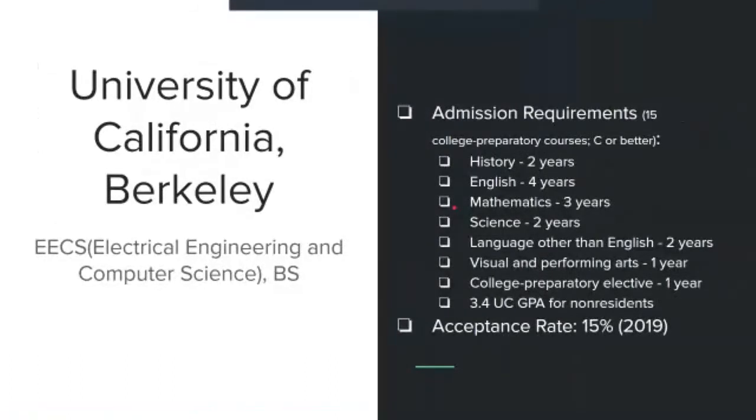So next school, this is my first school, University of California, Berkeley. So UC Berkeley, their electrical engineering and computer science program, bachelor's of science. So admissions requirements similar to pretty much any other school. Again, 2 years history, 4 years English. They only require 3 years of math and only 2 years of science. So that's actually, most schools require 3 years of science, 4 years math. So that's a little bit less.